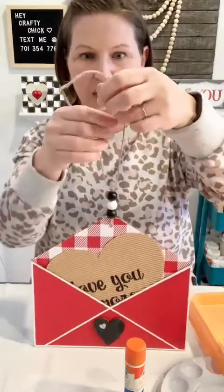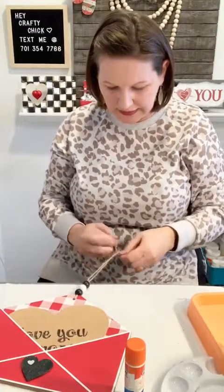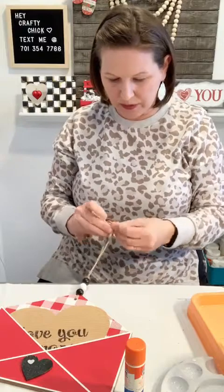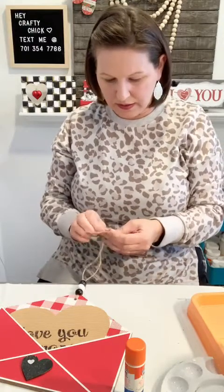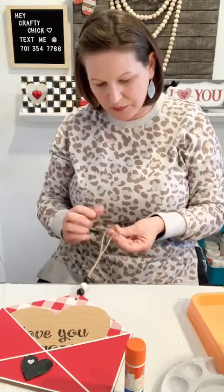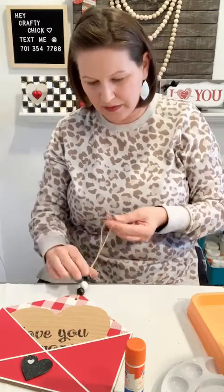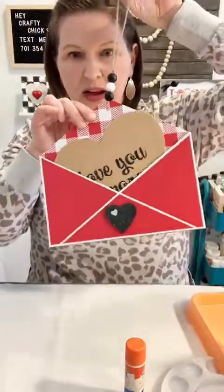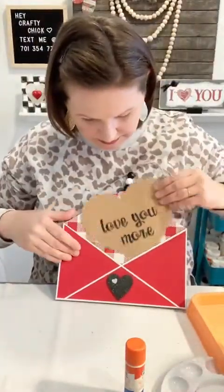Now I'm holding this so that I get some resistance on this top part here. That way the knot doesn't slide all the way down. So I'm going to make a knot there, and then I think I will make a pretty little bow here. Instead of just cutting this, I'm going to make a pretty little bow right here on the top. I think it's cute to have a pretty little bow on the top of the hanger. You guys, how simple was this?